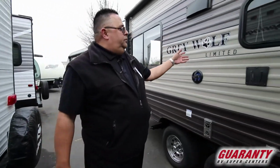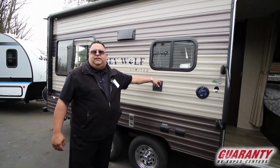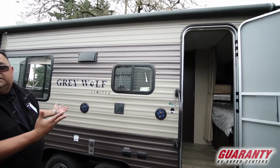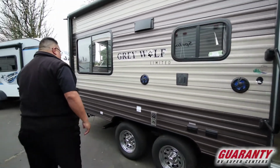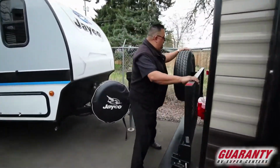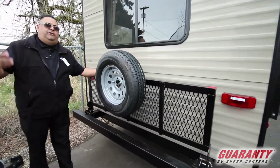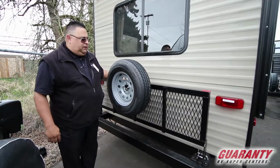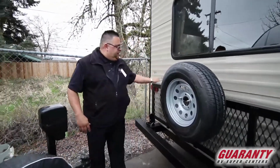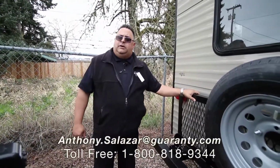Another cool thing on the Gray Wolf Limited, it's got a spot out here. You can actually put a TV out here. Your awning's going to be out over it. All your plugins are right there, outside speakers. Kind of cool. And as you walk around back here, you've got all the places, storage here in the back. This folds down for your ice chests, some fishing gear, whatever, tackle boxes, stuff like that. You can really load it up, firewood maybe. Once again, like I said, Forest River makes this product. It's a really nice trailer.